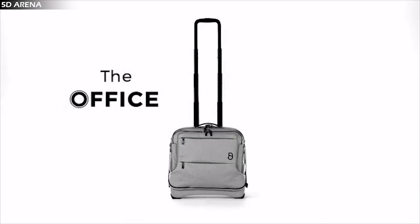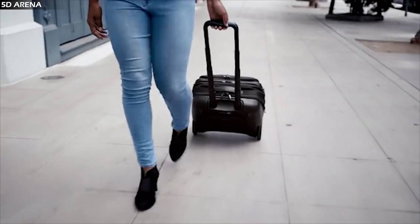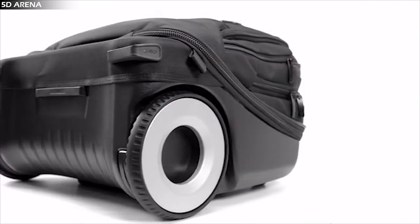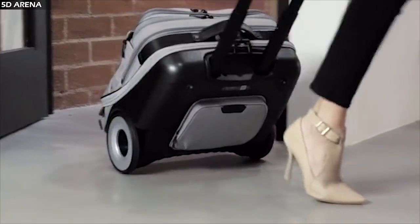Our first challenge was to create an everyday commuter companion bag that would also function as a spacious carry-on. We completely redesigned a traditional office bag configuration, merging it with Giro's large, maneuverable wheels. We chose a hybrid design of polycarbonate shell and textile body to create a combination that is both lightweight and durable.